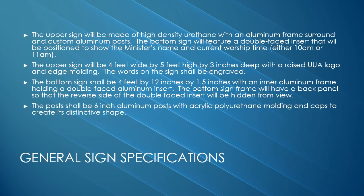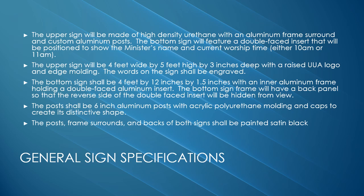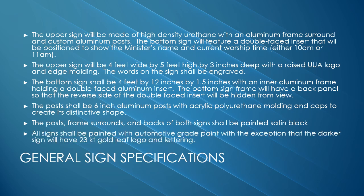The post will be a 6-inch aluminum post. They'll have an acrylic polyurethane molding and caps around the post to create the distinctive shape that you'll see in our presentation. The post frame and the backs of both signs will be painted satin black. All signs will be painted with automotive grade paint, with the exception that the darker sign will have 23 karat gold leaf logo and lettering.